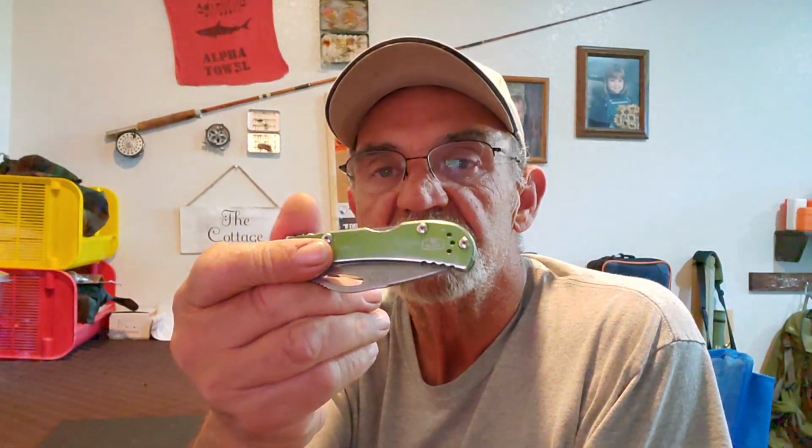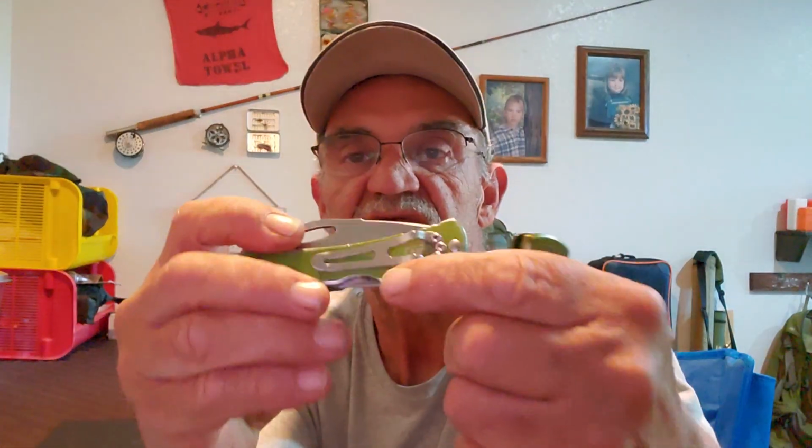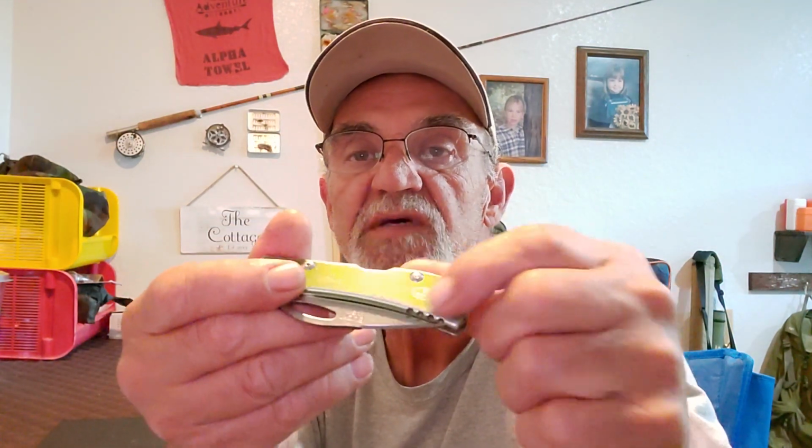So it is a nice clip, and it's solid. It's not going anywhere. I think that's right. On this, you can move the clip to the other side. You've got your 3 screws here, and on this one, it doesn't. And you can move it to the other side. On this one, you don't have that option. It's where it is. It has screws, you could take it off, but you can't really move it around.